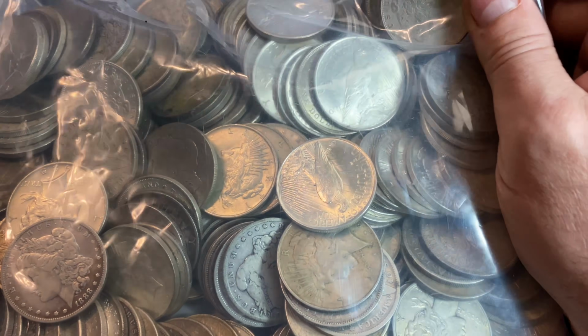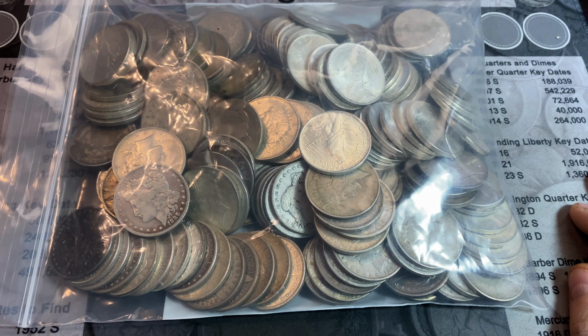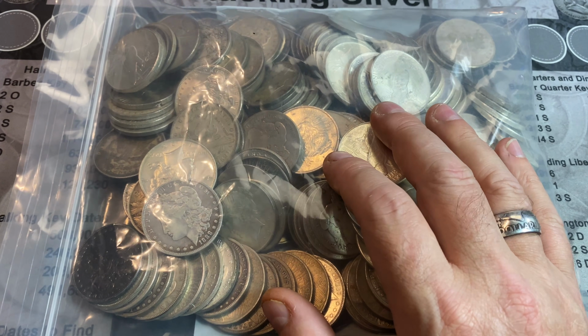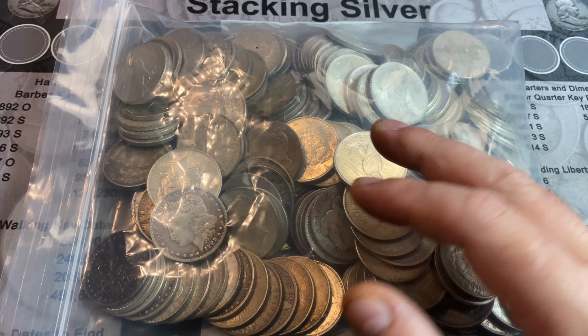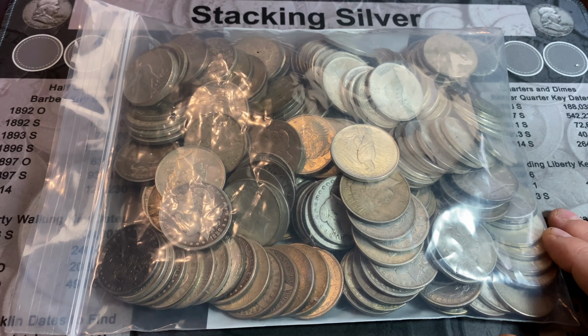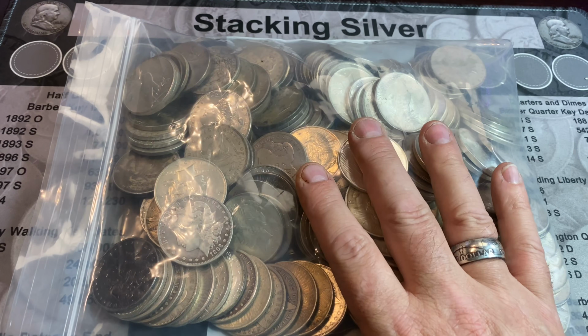Holy cow, we've got 190 silver dollars to look through today. My silver dealer called me up and said, Rob, I'm overstocked on dollar coins. If you want to buy them all, I'll give you a great deal. Otherwise, there'll be a separate deal if you want to go ahead and pick out the ones you want. So I said, what's the great deal?